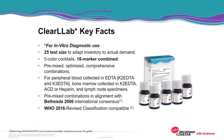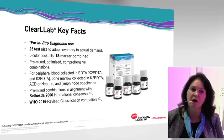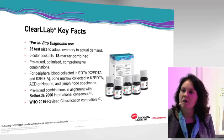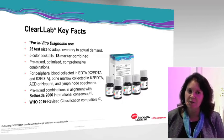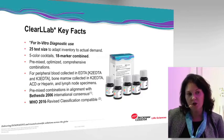The combinations are, as I said, in alignment with the 2006 Bethesda guidelines, and they are compatible with the WHO revised classification as well. So these are the combinations. We have 2 T-cell tubes, 2 B-cell tubes, and a single myeloid tube. It encompasses the reagents that were described by the Bethesda guidelines as being the core for these analyses. You can buy the tubes individually, or you can run the entire panel.